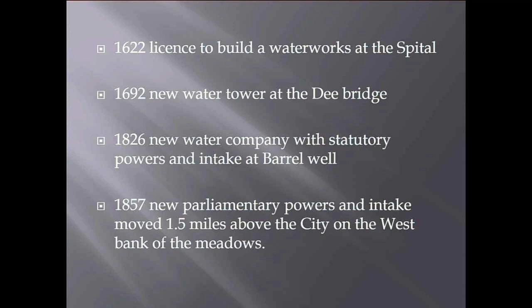And then in 1692, a new tower, and then in 1826, the Chester Waterworks Company had statutory powers given to it by government and built the intake at Barrowell Hill itself. And again, lots more acts came after that, giving them more powers. And I think that was a direct supply in the intake at that time.